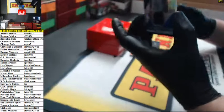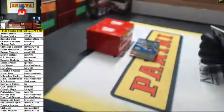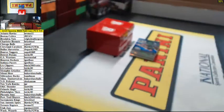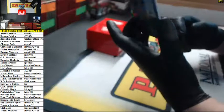Next up for the Miami Heat, number 235, blue jersey for the Birdman, Chris Anderson. I tell you what, Tina, I'd be surprised if this one card right here doesn't pay for your spot.